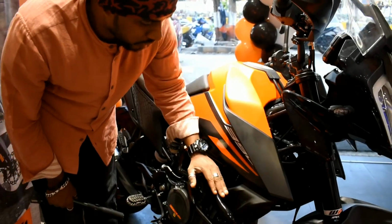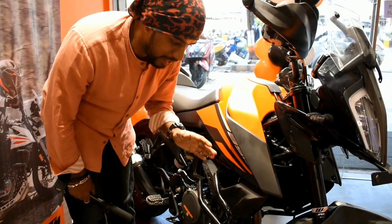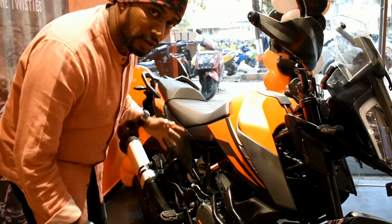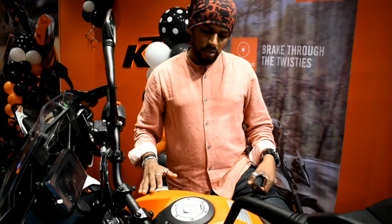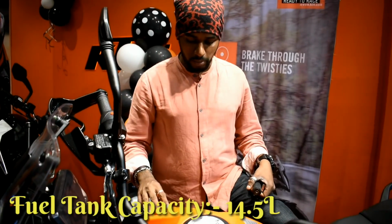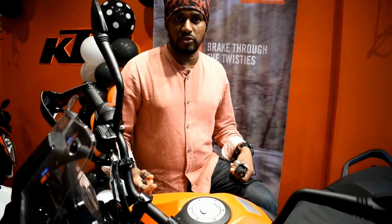You see the crash guard, this is basically the default feature that they give with this bike. It's not an accessory that you need to buy, it comes default. The bike that's standing right here, all the things are default in it. So coming to the tank, of course, this is the orange matte and the black. There are 2 variants, an orange and a black. The tank is 14 liters, so that's basically enough for your tours and your long rides. The 14 liters is much sufficient for a long ride.